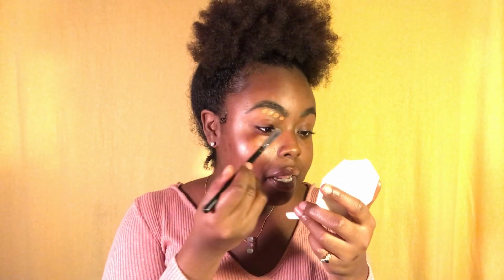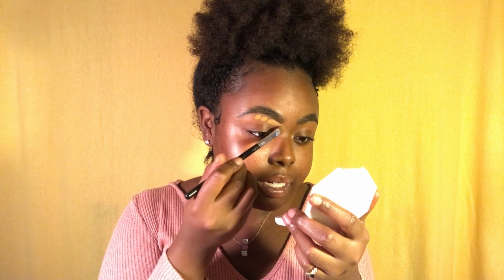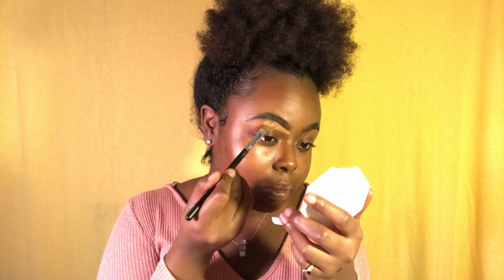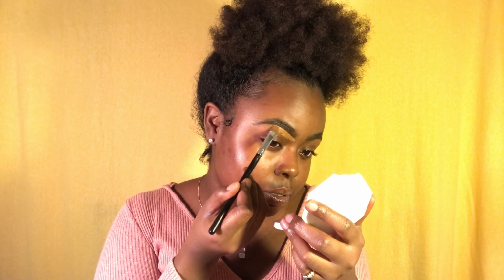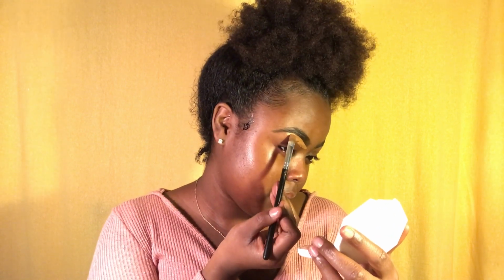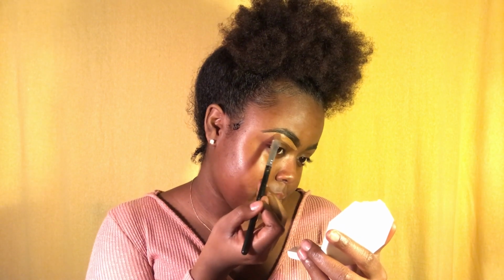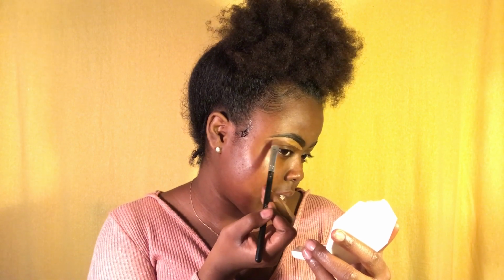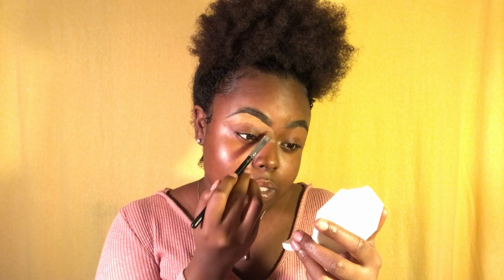Take your brush and you want to work the product up to the line of your brow and just follow the outline. Use small strokes. And just work the product along the line of your brow. If you cut a little bit of the tail off, it really is okay, because honestly, your tail shouldn't be that long.